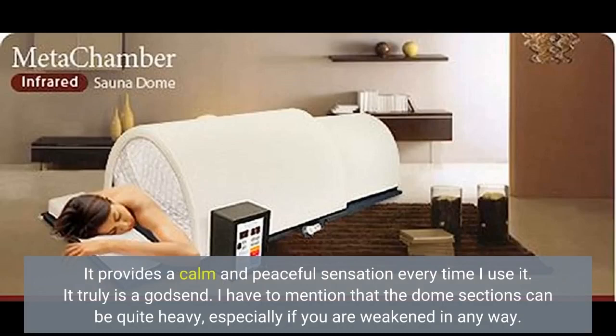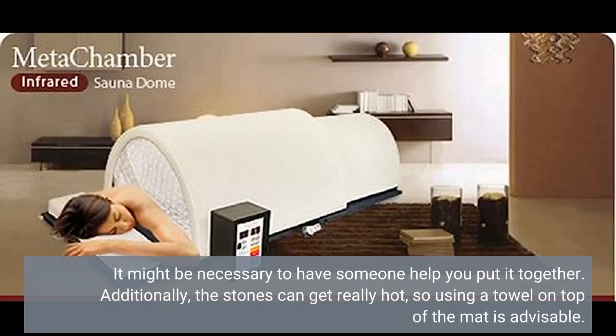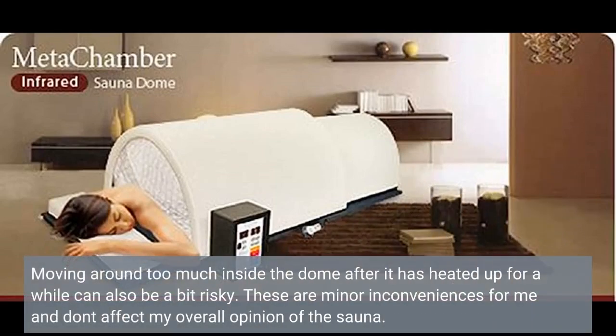I have to mention that the dome sections can be quite heavy, especially if you are weakened in any way. It might be necessary to have someone help you put it together. Additionally, the stones can get really hot, so using a towel on top of the mat is advisable. Moving around too much inside the dome after it is heated up for a while can also be a bit risky. These are minor inconveniences for me and don't affect my overall opinion of the sauna.